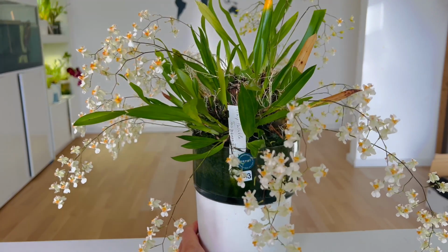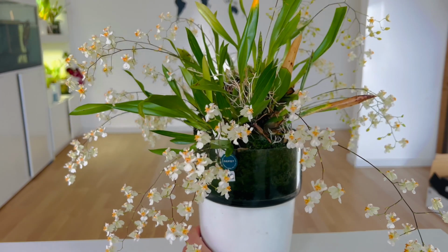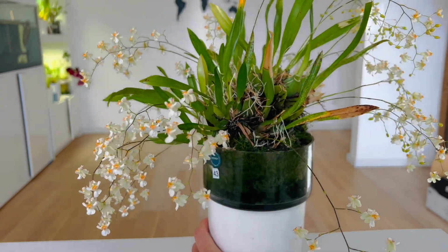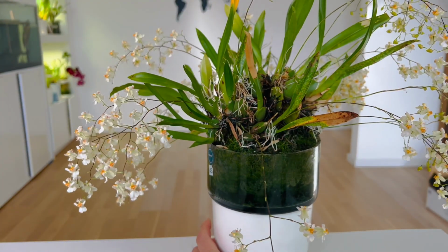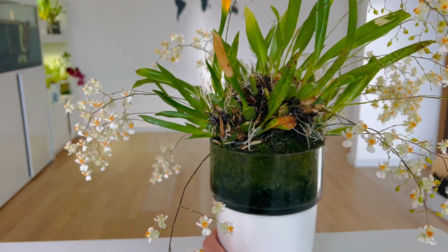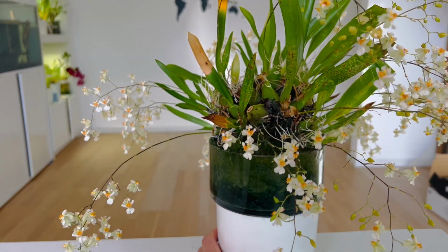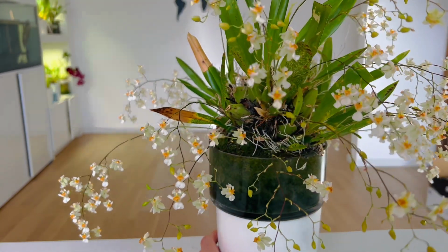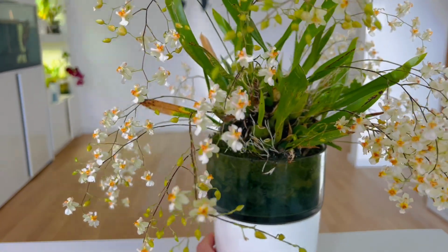Look at all these tiny flowers. They are so pretty. And just the fragrance, it's so vanilla-like, so thick, so sweet. If you want a fragrant orchid that's easy to care for, except when you have pests, just look at those leaves. But if you want an orchid that's easy to care for and very rewarding and blooms every year for you, then this is the orchid you might want to grow.